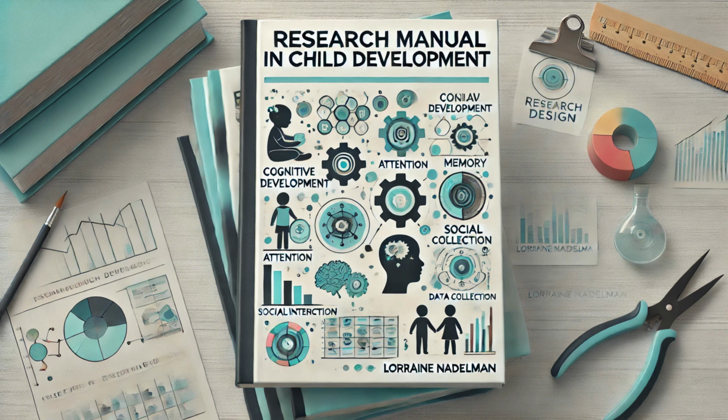Nadelman's manual also explores various aspects of social development, from gender roles to sibling relationships, even aggression. I'm intrigued. Let's dive into the social side of child development. What's the first stop on our social exploration? Let's start with a topic that's both complex and constantly evolving: gender identity. Nadelman includes an experiment called Sex Identity and Preferences for Sex-Typed Material that looks at how children perceive themselves in relation to gender roles and stereotypes.